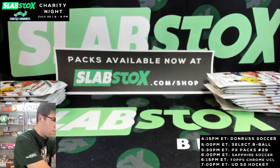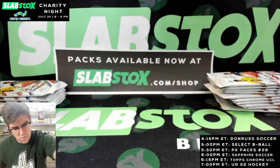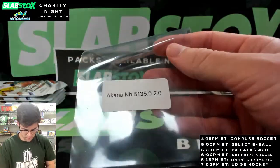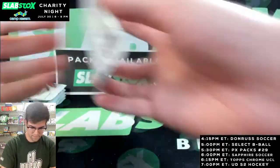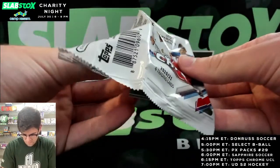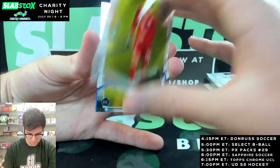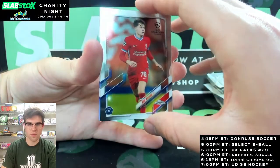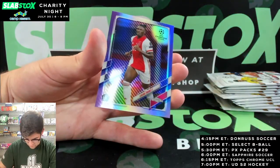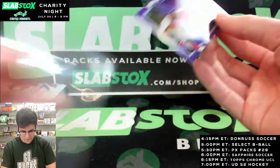And pack 2 is for Akana. Leroy Sané. You got purple. Nico Williams, rookie. Giovanni Reyna, and a purple of Traoré. Purple carbon fiber. That's a pretty nice rookie card right there.